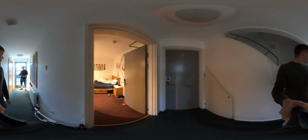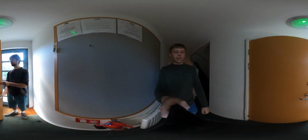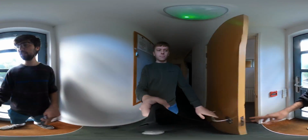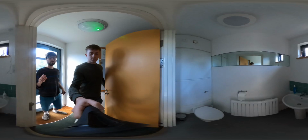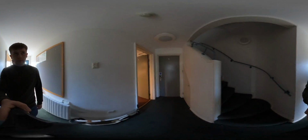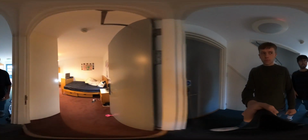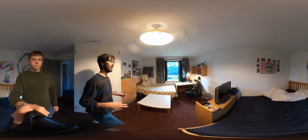Right as you go in, there's a post-it board on the left, and there's a toilet here. So you get 2 toilets. This one doesn't have a bathroom or a bath in it. There are 2 rooms downstairs. This is my bedroom, and most only have 1 bed.